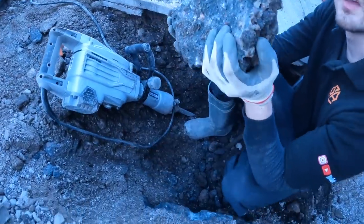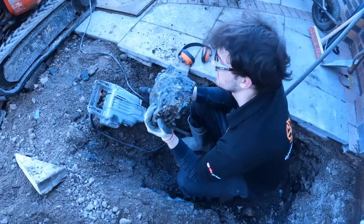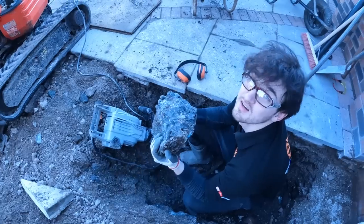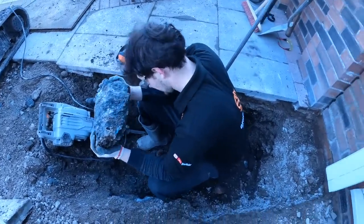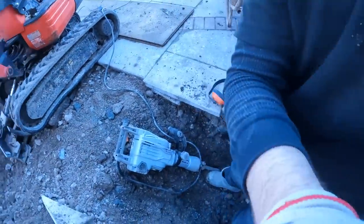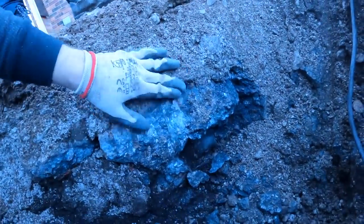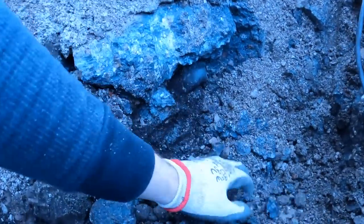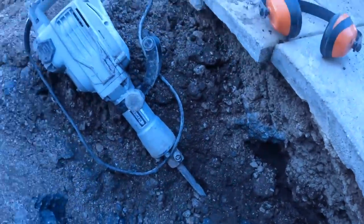Oh, Jesus. And we can't get the digger through till this pad's out. So it's all handball at the moment. Bit of a struggle, but yeah, we're making progress, at least. Yeah, pass me the camera. Take a look for yourselves how deep this goes. This is the start of it, and it's still going down all down here. And into the trench as well, there's still more in there.